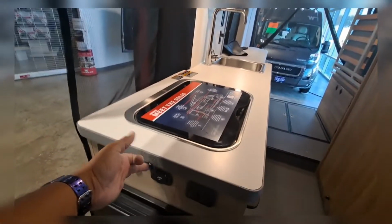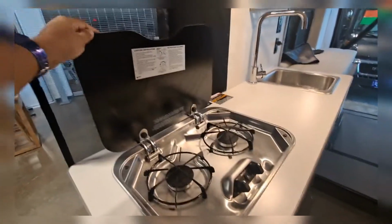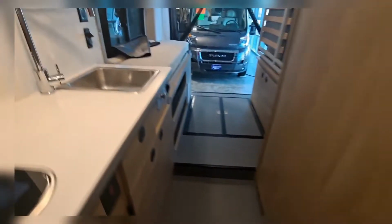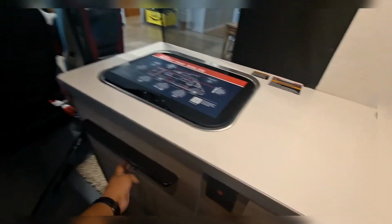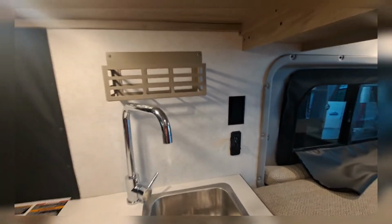Oh, we got some USB ports here. Nice cooktop. 2 burners. Nice extra space cutting board. I like this little pull outs now. So a little push button. So it's nice. Got all kind of little storage. This locks that in place. Nice faucet, sink. I don't like the color of this Winnebago.